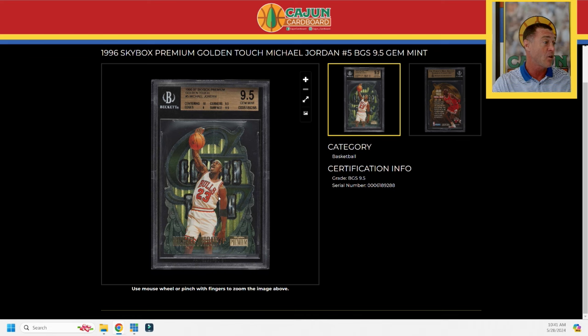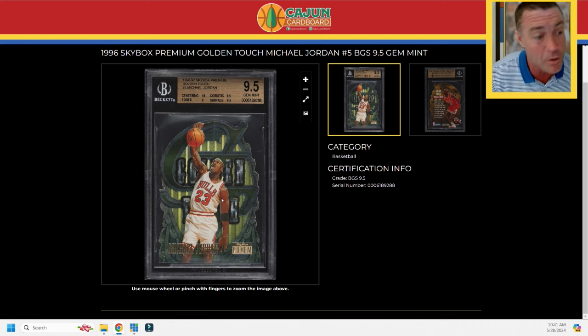But that's our card, guys. That's our card here today. I don't think it's as good looking as the other Golden Touch. Let me know in the comments which you'd prefer, the 97 or the 96.